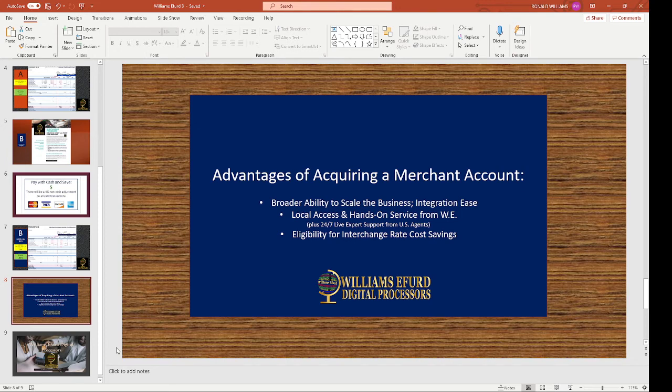There will be some instances where QuickBooks may not be able to integrate into the solution. So that definitely is something that a merchant account offers, and given all the different applications that are out there right now that you can integrate, there's just a broader selection and broader ability to integrate.